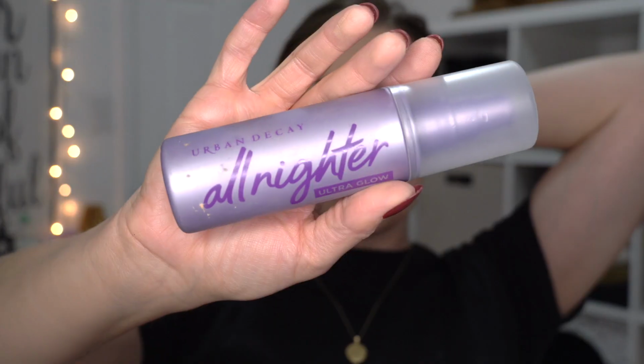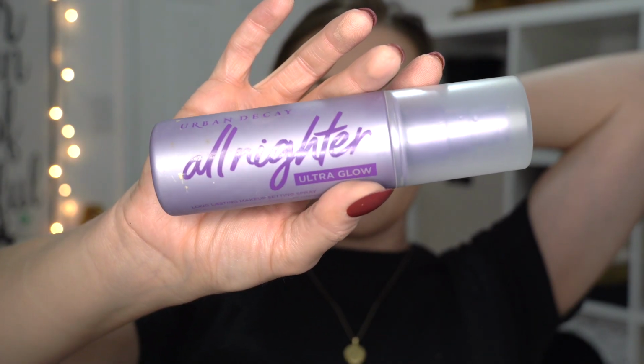Then for once, I think I'm actually going to skip the Benefit Highbrow. I have been loving this in my waterline, but I'm going to skip that today because I'm actually enjoying the way that this looks without that. And I'm going to go ahead and mist my face before I do my mascara and do my lips and all that. Just going to use my Urban Decay All Nighter Ultra Glow Setting Spray just because I want my foundation and everything to look a little bit more glowy.